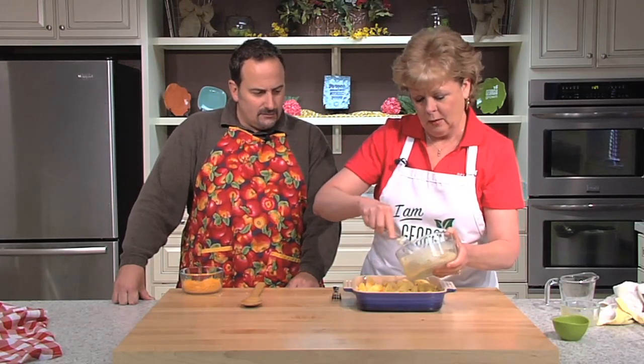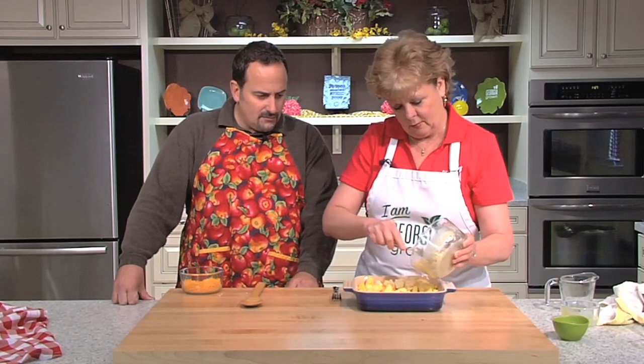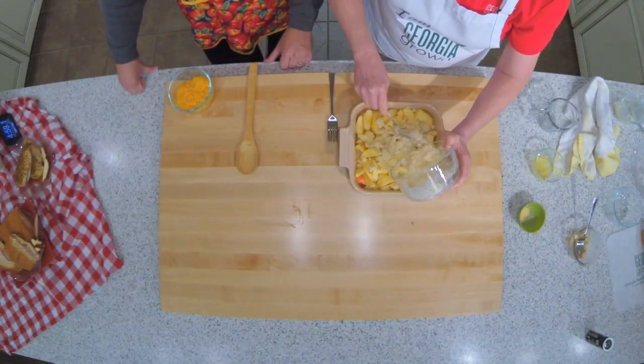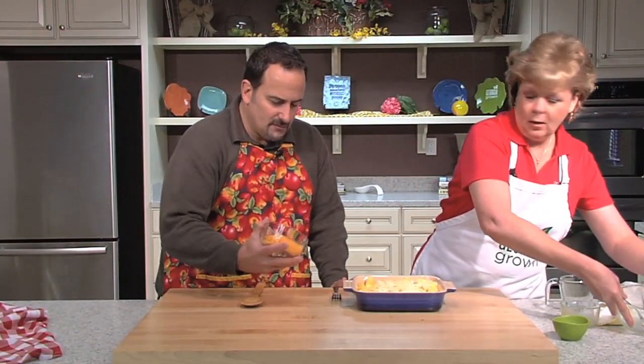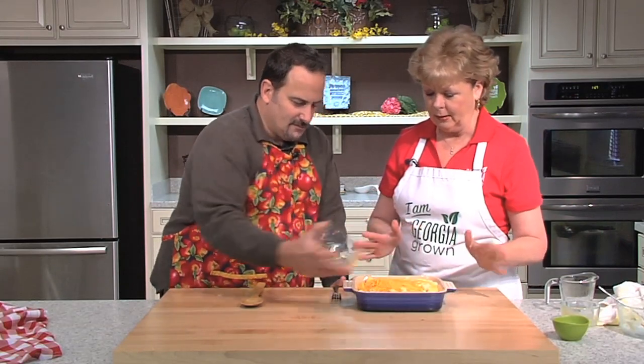You put on a topping of sugar, flour, a little bit of salt and butter. This makes it kind of crunchy. Put that on the top, and you're going to bake this again at 350 until it starts to bubble. You cover it for 30 minutes. All right, once you've done that, the last 5 minutes, you are going to top that with sharp cheddar cheese. Cover it and bake it again for 5 minutes.